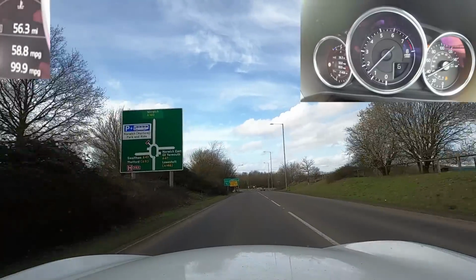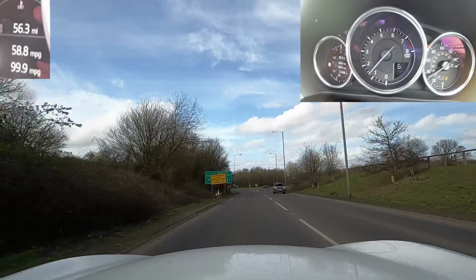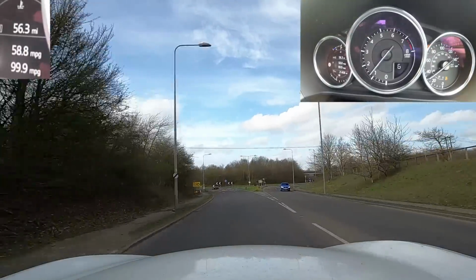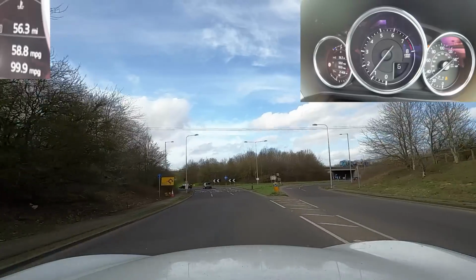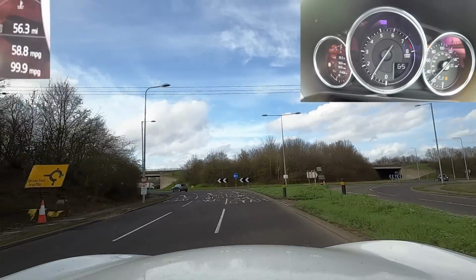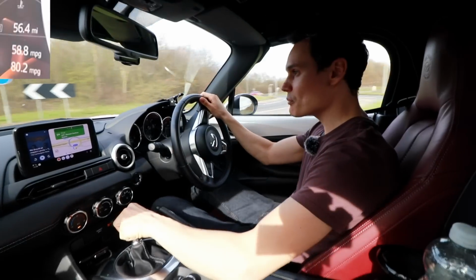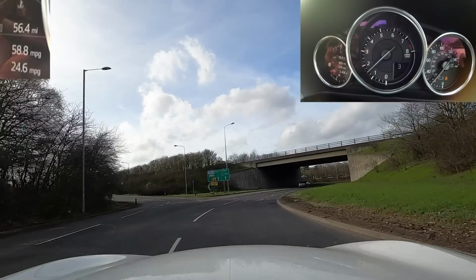That looks like a fast road. Maybe I should go ahead. I can go ahead, but I'm not sure if that's a lot longer. Damn it. I'm going to go with what it's saying. Right at this roundabout, A47. Oh, good, I can keep my speed up to 4th gear.